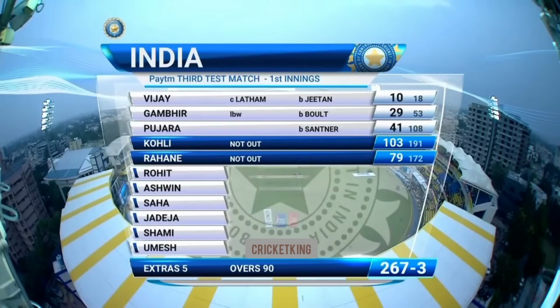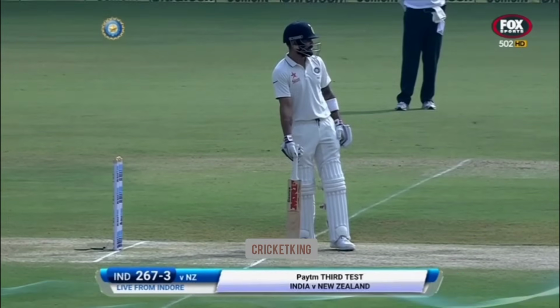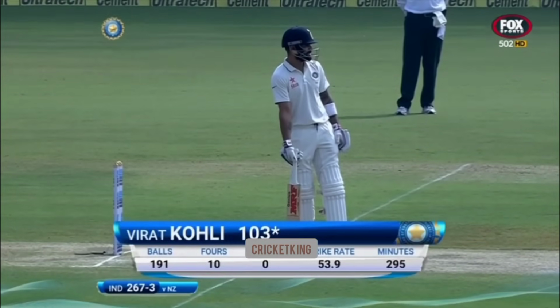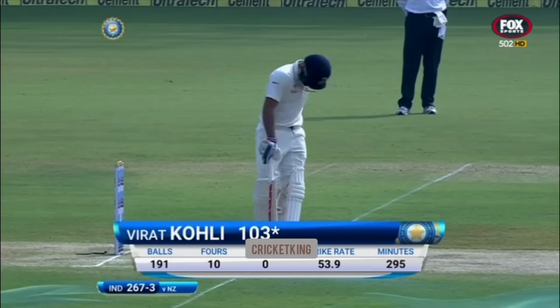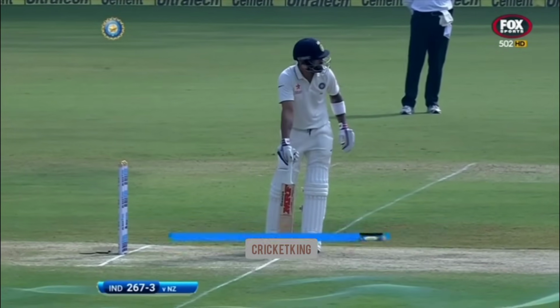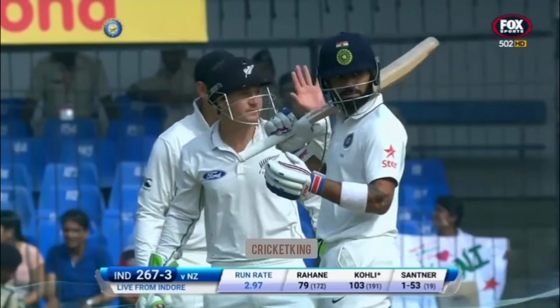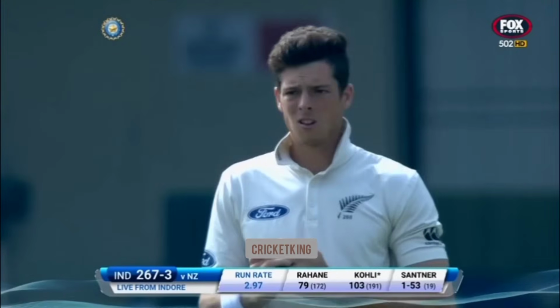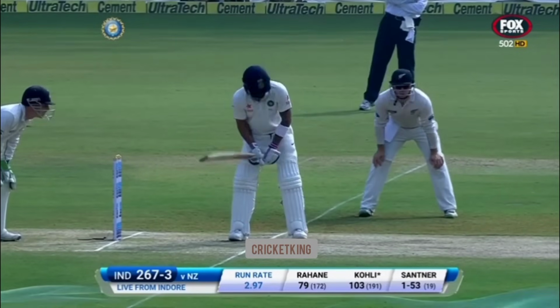Finished really well. Lost the wicket of Vijay early, and then comes score here. India with this position, 267 for 3. He's had a good strike rate, just the 10 boundaries, which means he's got lots of 1s and 2s. Virat Kohli. It's what you would call a new ball pitch for a batsman. You want to get your runs while the ball is hard and new. There's a little more taxing after that.